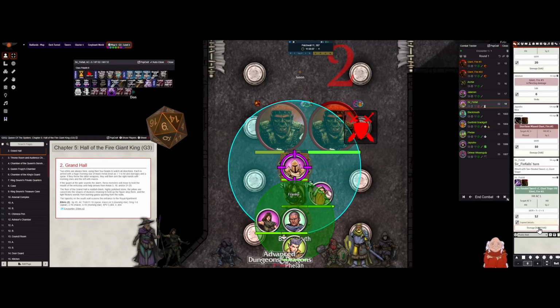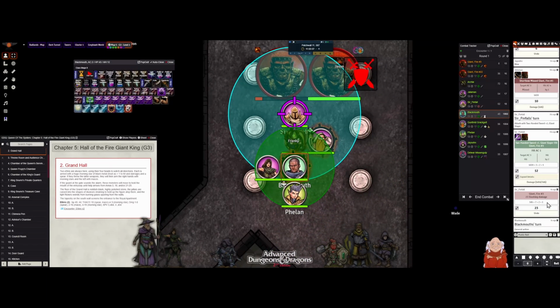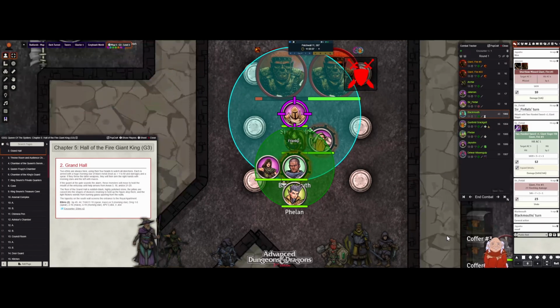Oh man, this 3d6 is just brutal. Plus 7 because of all the damage. You get strength. Oh, hold on. Let me look at the Giant Slayer effect. Target type. Wow, that is a lot of damage. 23 damage. All right, Blackmouth.